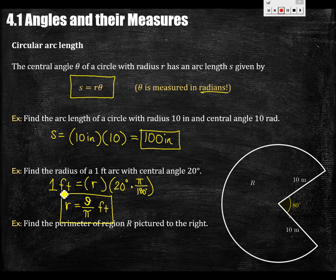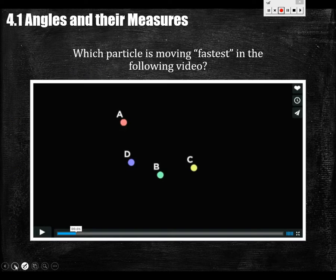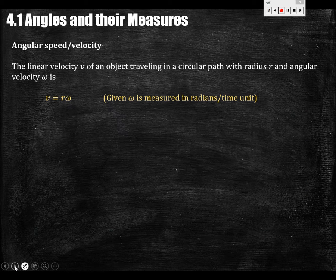Let's skip the Pac-Man problem, even though it looks fabulous, doesn't it? I do like that problem, but we're going to skip this video too. We'll watch that video tomorrow, I promise.